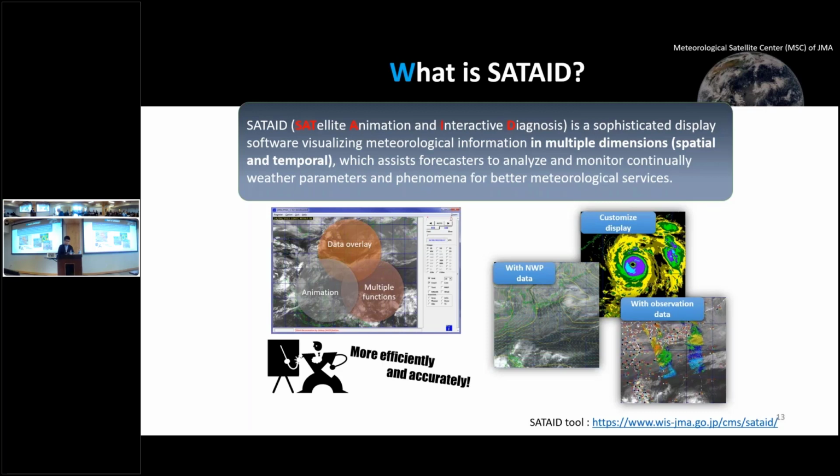You can also change recipes of RGB composites. So you can create your original RGB composite and verify it effectively. So I showed how to use this tool to Himawari users in AOM-SUC 11.